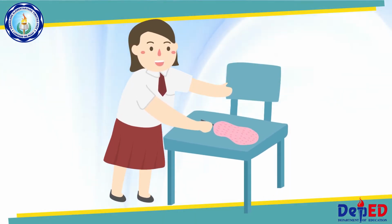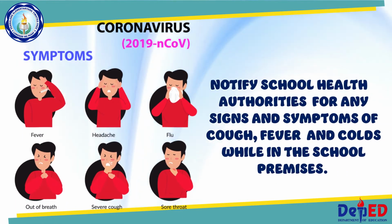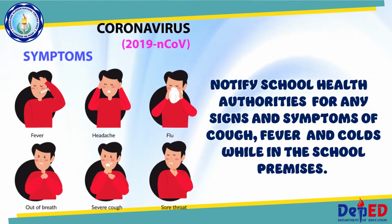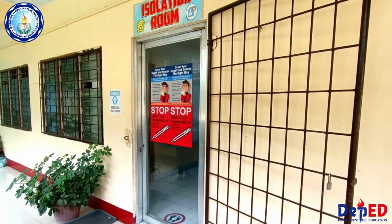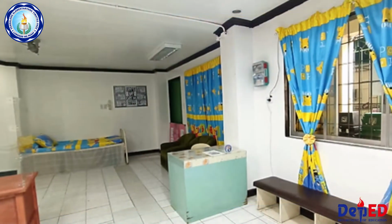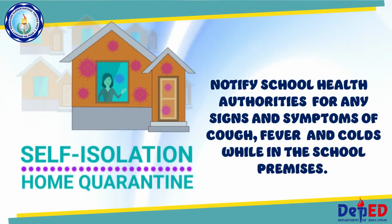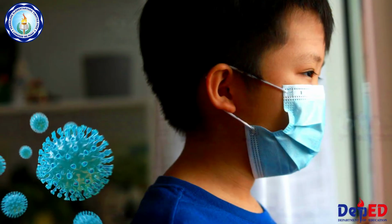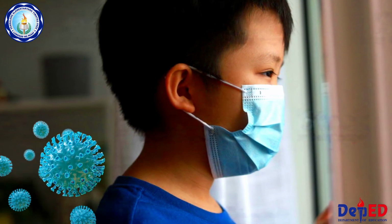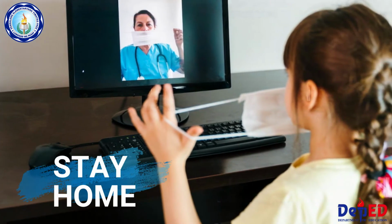Notify school health authorities for any signs and symptoms of cough, fever, and colds while in the school premises. A COVID-19 isolation area is available if needed. And a mandatory home quarantine will be required to all employees and students who have had contacts with someone tested positive or exhibiting symptoms of COVID-19. Anyone who is sick and experiencing COVID-19 symptoms should stay home.